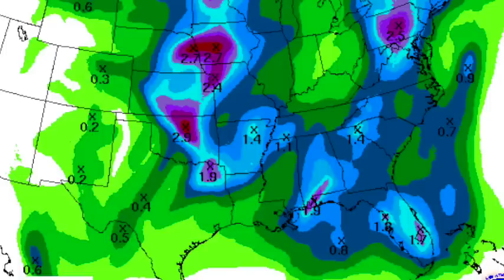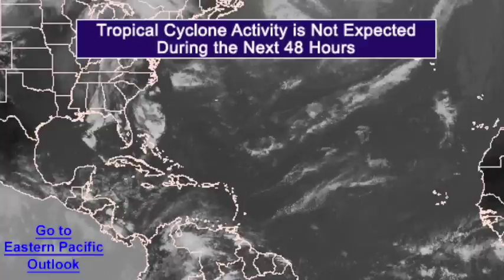Look at the overall rain for the next 5 days. This carries us through Monday evening of next week. Rain amounts of about 1 inch. We do trend drier, we think, next week. Tropical weather, quiet as a mouse across the vast Atlantic basin.